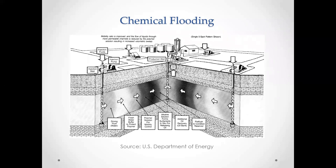So that's the main point why we seek slug injection. Of course, from the operational point of view, there are other reasons. You have to inject a slug to avoid contact of the water with polymer, with the oil, and some other care you have to take. But from the mathematical and physical point of view, we are injecting water containing chemical components, displaced by pure water. Let's say we call it water drive.